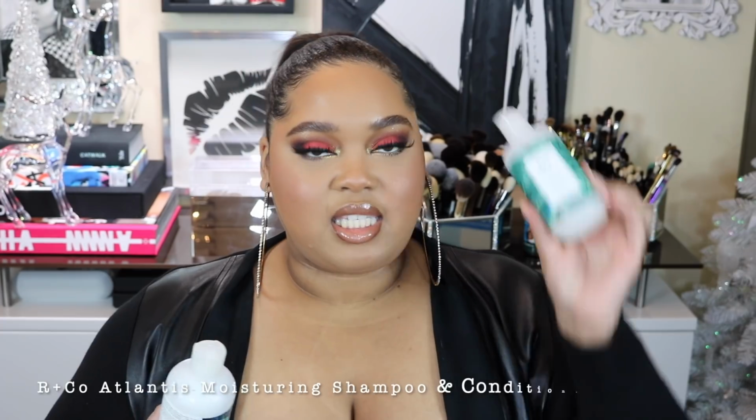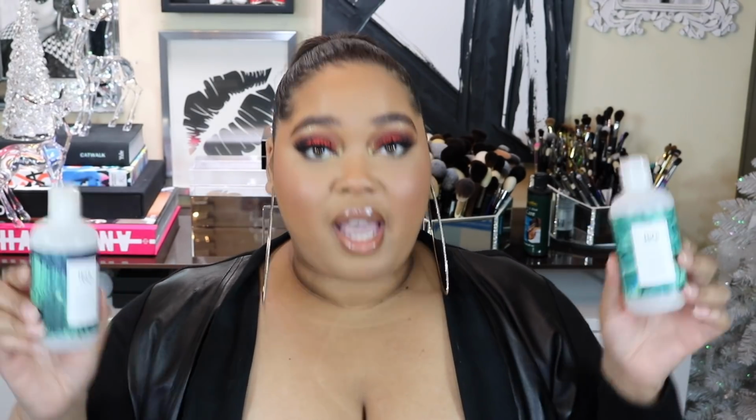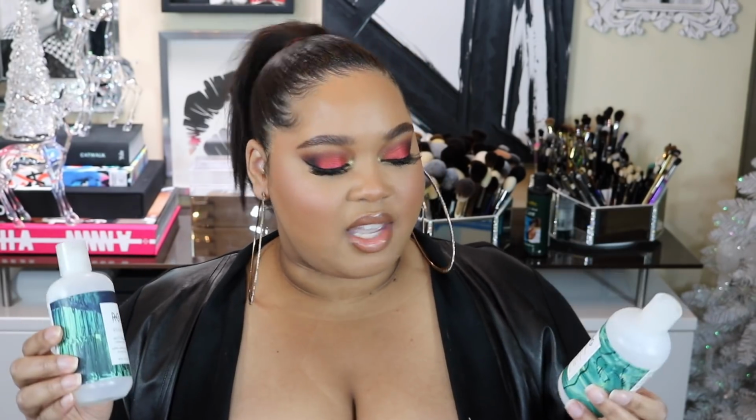Next, I have some hair care from R+Co, and I really like this brand. This is the Atlantis Moisturizing Shampoo and Moisturizing Conditioner. I actually didn't purchase this. This was sent to me, but I would definitely buy this because I really, really like how hydrated my hair felt after using this, and I used it all up. I really like it, and I like the scent of it. My hair just felt nice and bouncy and shiny, so I loved that. So I'll definitely be buying another set of this.